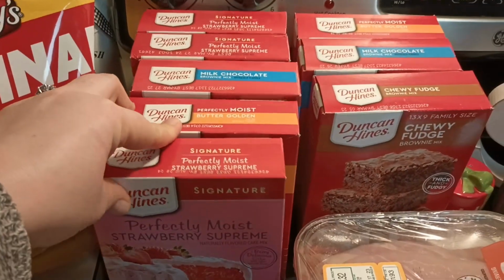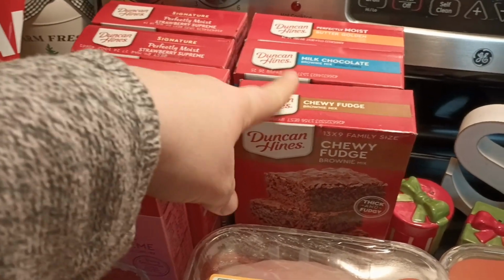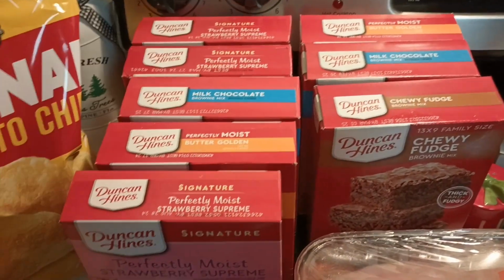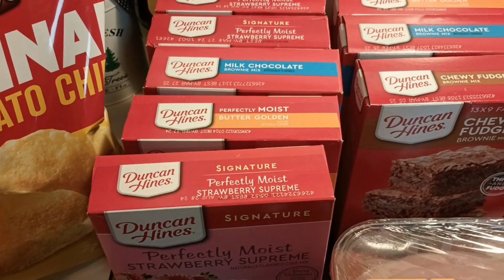And then I grabbed all these boxed cakes and brownies. I found some cookie recipes with brownie mix that I want to try out. Plus, we got a few birthdays coming up, and these were on sale, 8 for $7. So it was like a no-brainer. And this is the brand that we buy because of their lack of use of dairy.